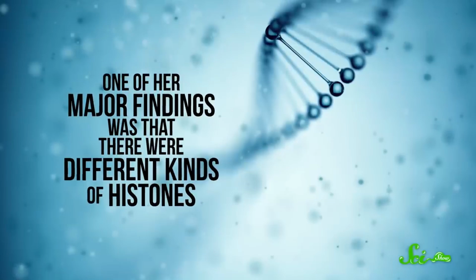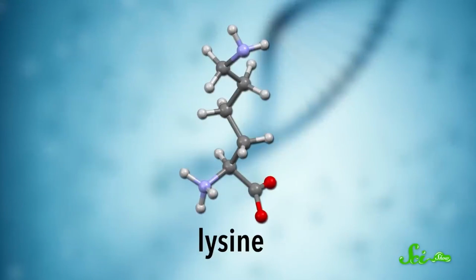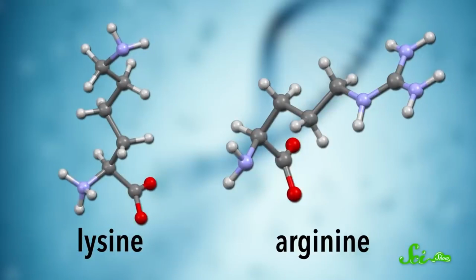Major findings was that there were different kinds of histones. Some had a lot of the amino acid lysine in them, and others had a mix of lysine and another amino acid called arginine. And this turned out to be a big deal. Since then, researchers have discovered that histones with these amino acids are important for helping the cell figure out which parts of the genome to read.